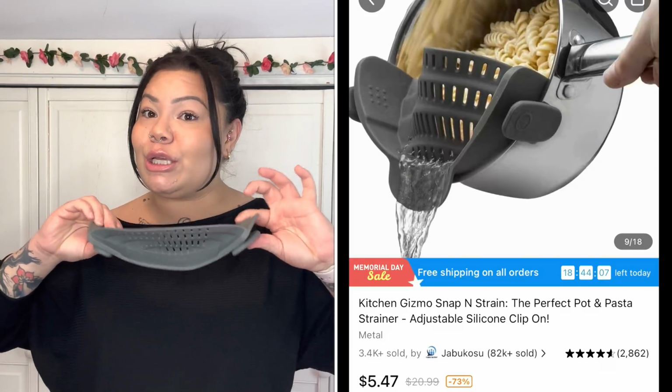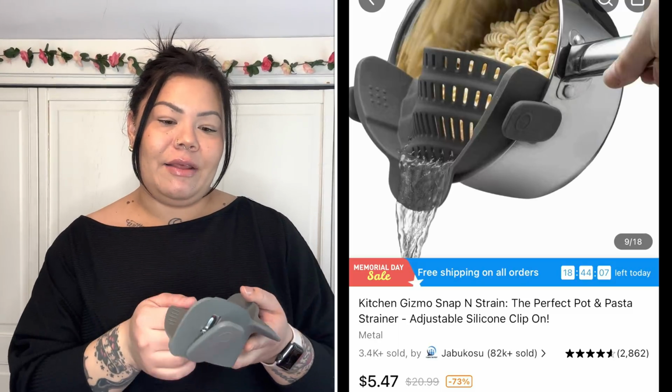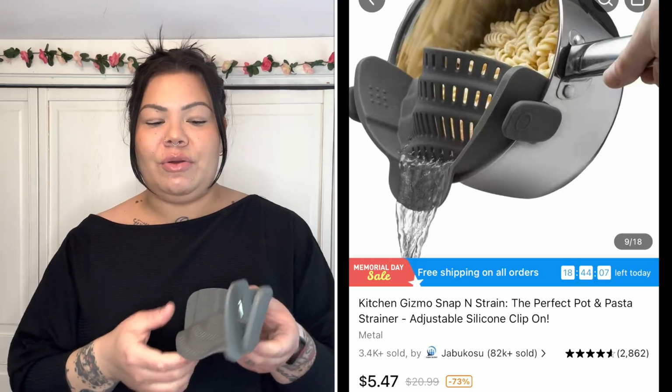So this is another strainer. Like, how many strainers do I need? I know, but this one has clips. You literally clip it on the side of the pot. And that way you don't have to hold a strainer. You can literally put this on the pot and then just flip the pot, gently. Don't flip it over because it's only a third of it. But anyways, you can just strain out the noodles or whatever you're straining.